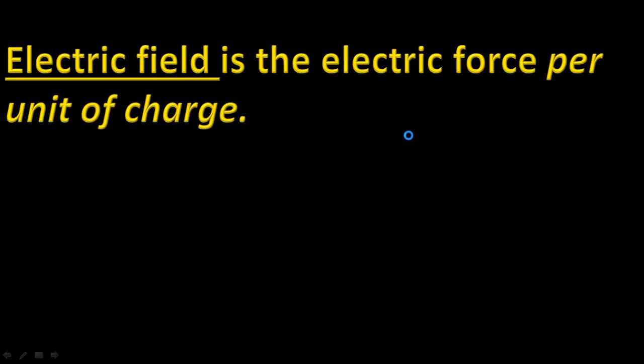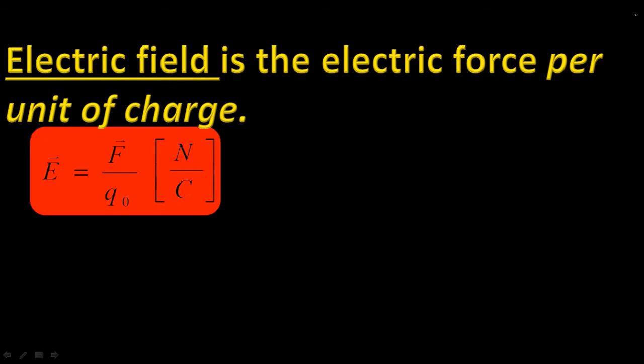The electric field, then, is the electric force per unit of charge. That is, if you have a bigger amount of charge in the field, it'll experience a larger amount of force. Per means divided by, so it's a really simple definition. The electric field is the force experienced by a charge divided by the amount of charge.